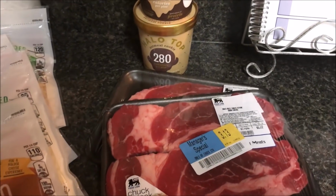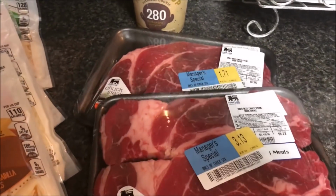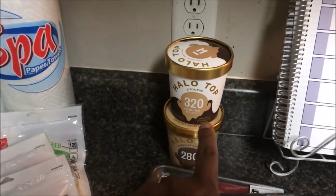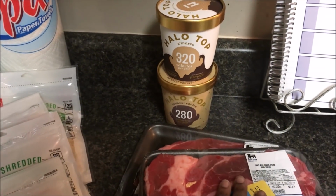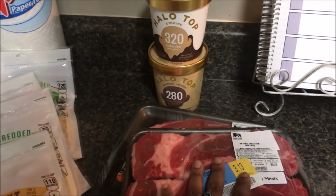So I picked up a couple steaks. These are the boneless beef chuck steaks. One for $3.13, and then we got one for Trendon at $1.71. Then we picked up 2 Halo Tops at $4.99. So I spent right at $14.10 at Food Line.